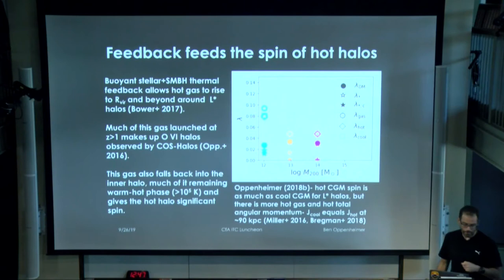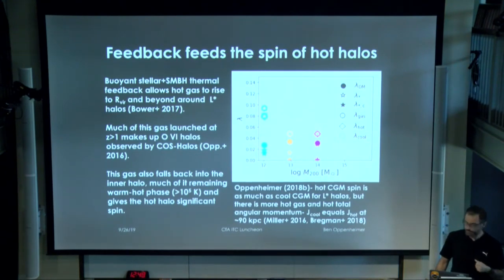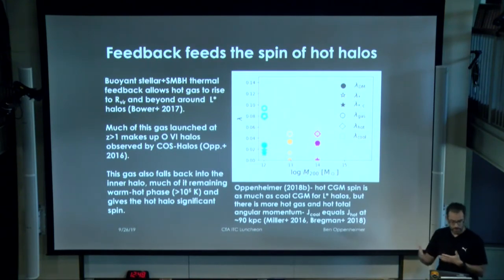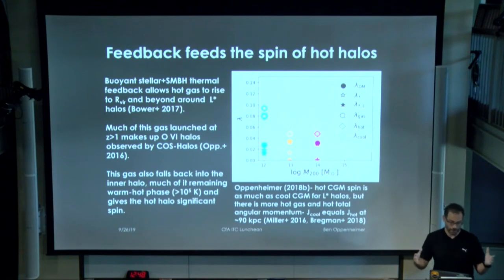And also, some of this gas falls back into the inner halo, much of it remaining in the warm-hot, 10 to the 5 Kelvin plus regime. And this gives the hot halo often significant spin. This is the lambda spin parameter of different components, including the cool CGM and the hot CGM. The hot CGM has as high a spin parameter in these simulations as the cool CGM. In fact, if you sum up the total angular momentum, they're about equal at 90 kiloparsecs.